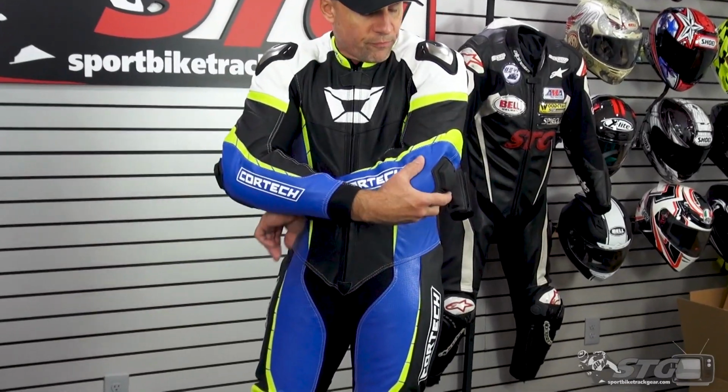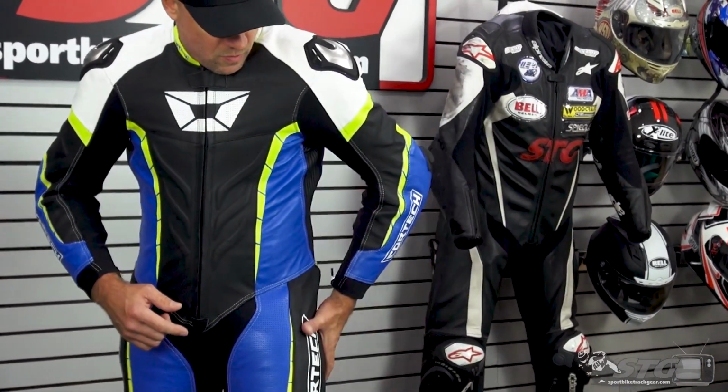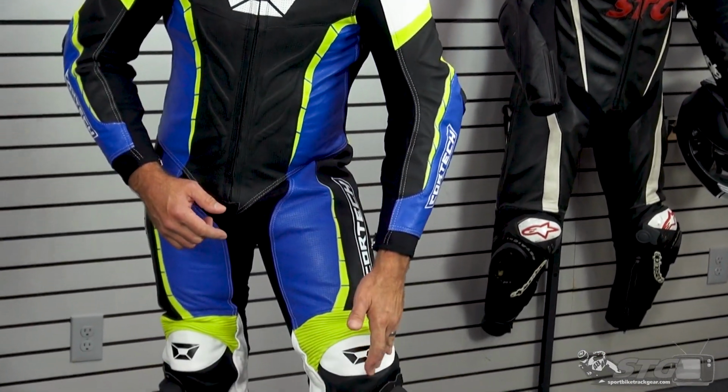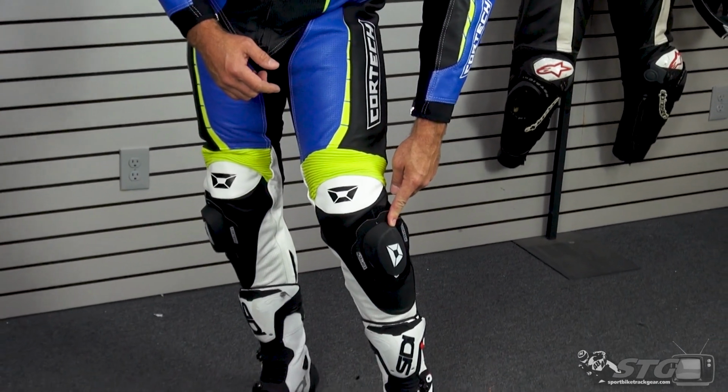We have KNOX armor in the elbow, forearm, shoulder, hip protection, knee and shin. Comes with replaceable knee sliders.